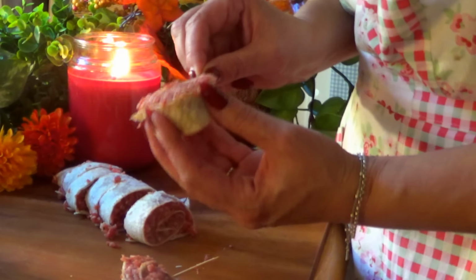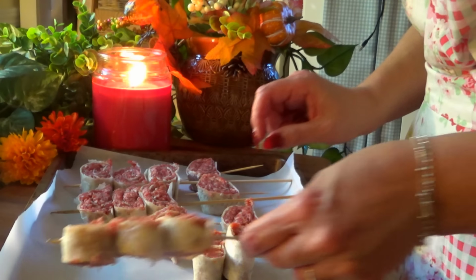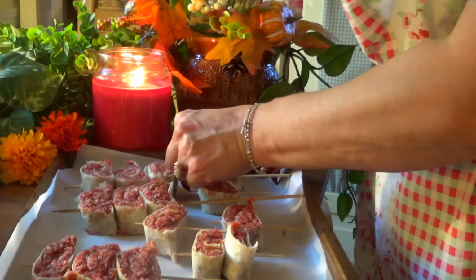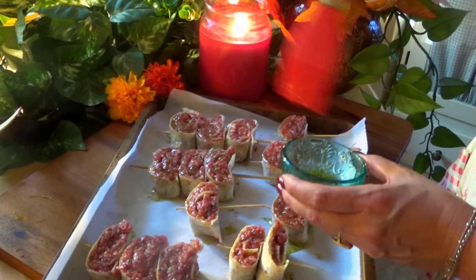Then just thread the rounds onto some wooden skewers, and if you want to make them appetizer size, you can just put one on a smaller skewer, or if you want to make them part of a main dish, thread a few of them on a longer skewer. Then line them up on a baking sheet and brush them with a little bit of olive oil.